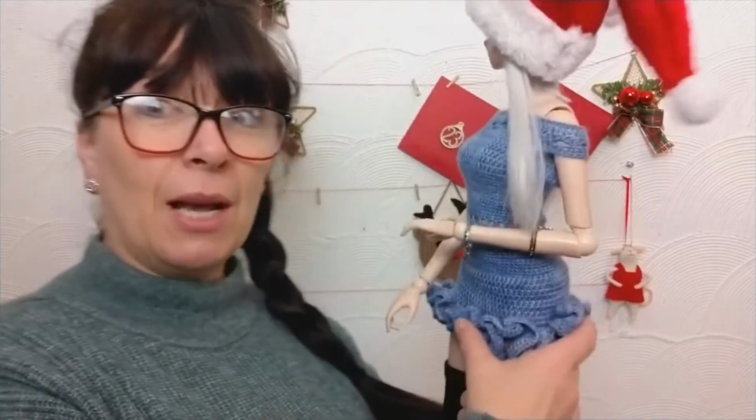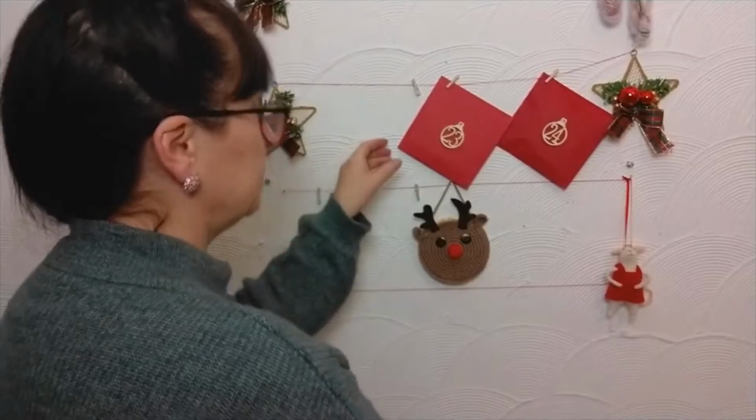So Chitozy's there having a little bit of a pose in her lovely dress, sort of flashing her jewellery off as well, and in her Christmas hat. So Chitozy can go over there and have a little lie down while we look at number 23. Pop it down, missus. There you go.